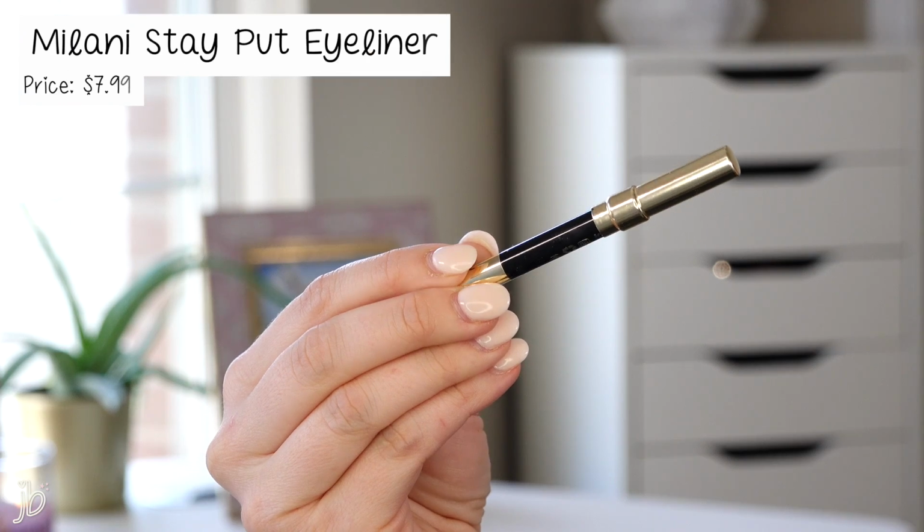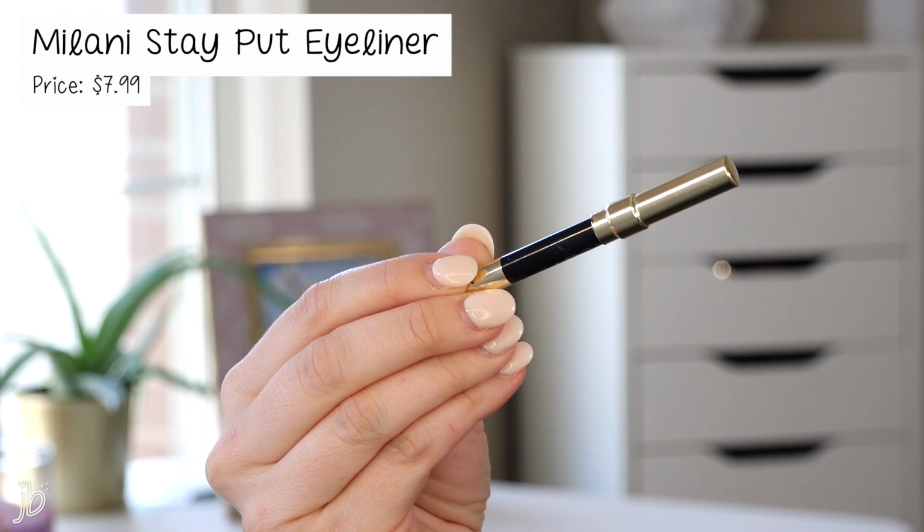And then I've used up the Milani little eyeliner. There's a nub left. I'm just calling it because it's not easy to use anymore. I'm like, that's good enough. But this is one of my favorite drugstore liners of all time. There's a reason I used it up. It's so, so good. The packaging is pretty. Obviously, it's usually much longer, but it looks like the Urban Decay packaging, but I think it's prettier because of the gold. Fantastic.